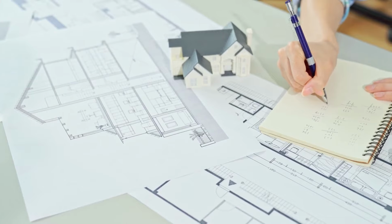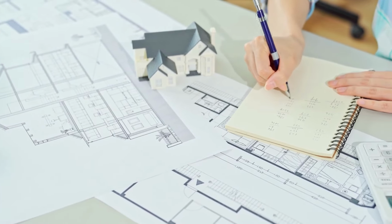Today we are going to be talking about loan to value, or LTV. So what is loan to value? Loan to value is the difference between the balance you owe and the value of your property. So for a purchase, it is typically the sales price. And for a refinance, it's typically the appraisal amount.